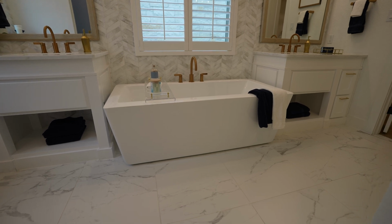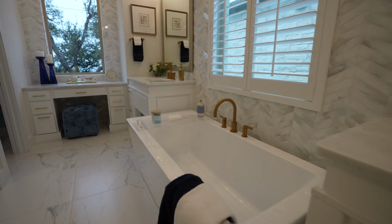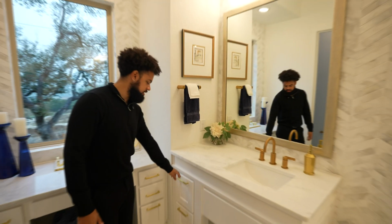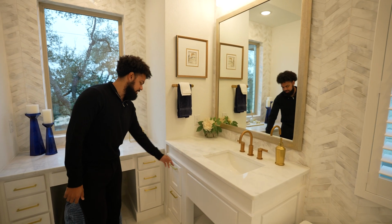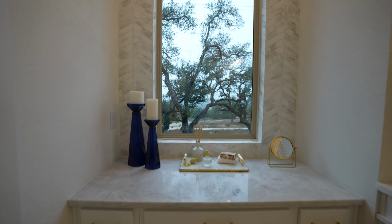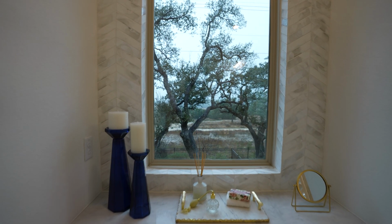I love how they put the plantation shutters, and the tub actually splits the vanities. So you have mirroring vanities on both sides, a little bit oversized with, again, the drawers rather than the doors. They have kind of like a get ready area. I'm surprised they didn't put a mirror, but this actually looks quite nice because you look right into your backyard and kind of get a nice little view out there.